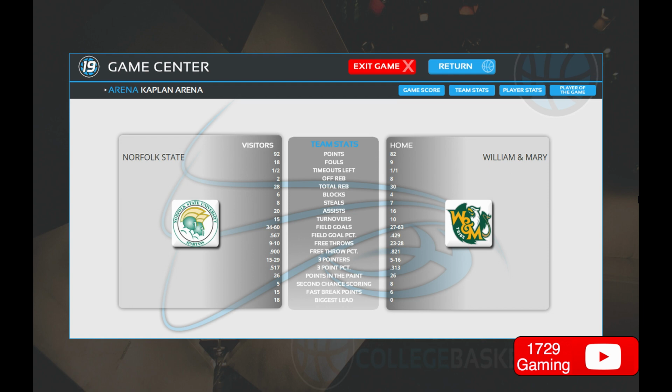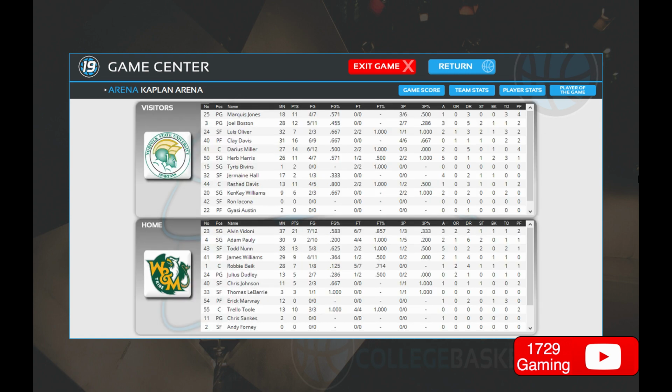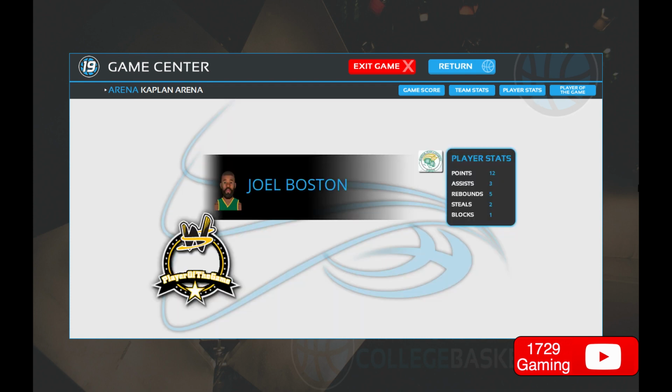They completely outshot us in all 3 categories, especially from beyond the line. Vidoni had a good night, while NSU's production was more diversified, with 6 players reaching double digits. Boston wins player of the game.